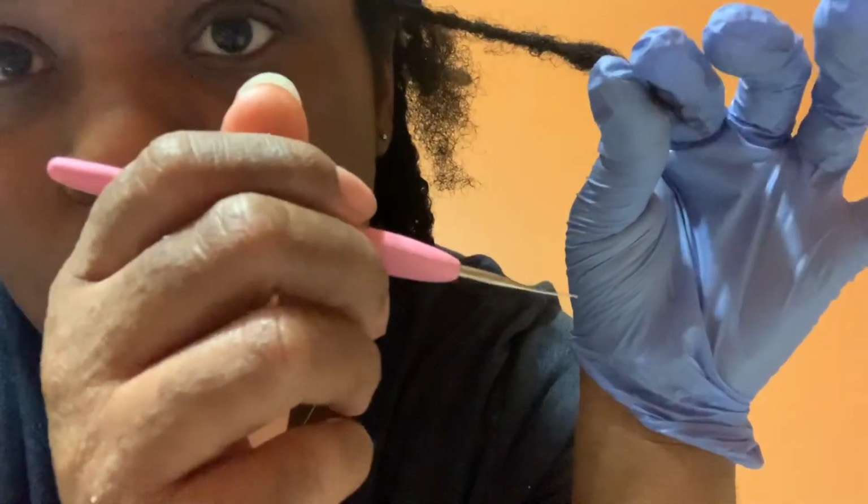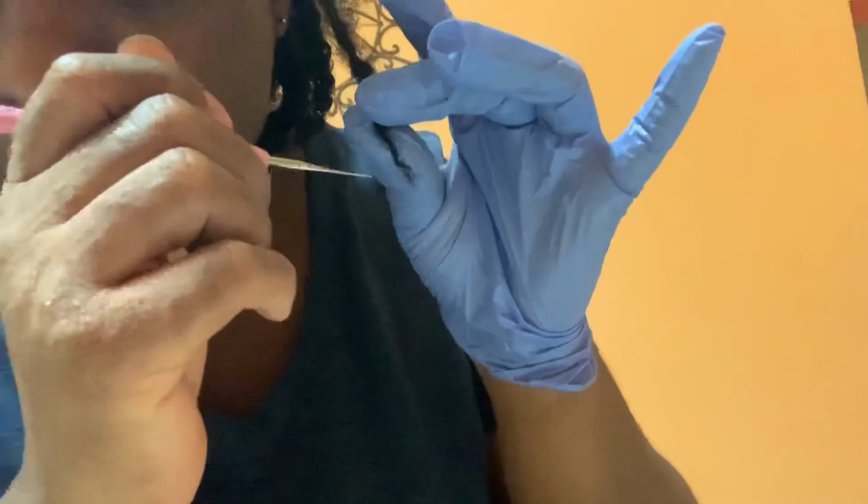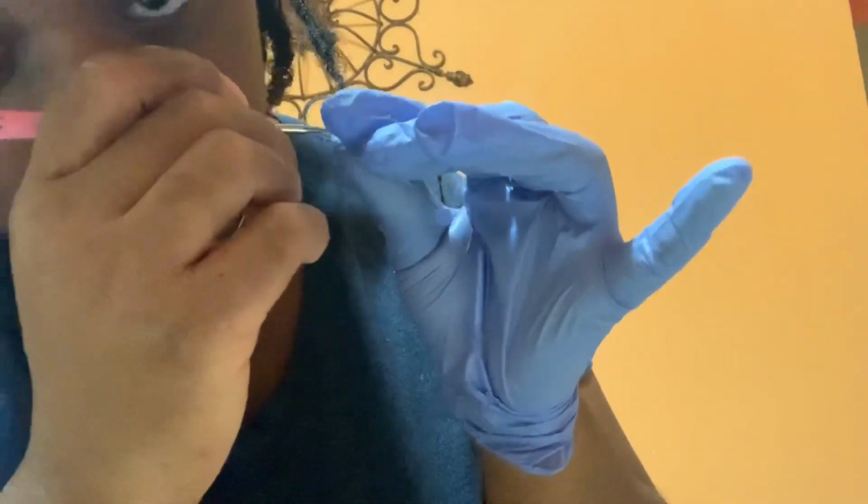So under the lock is already out to cut off that little piece, but I'm gonna go in. Oh, you can see what I'm doing. I'm going in from the bottom and pulling down, literally using this as a pick.